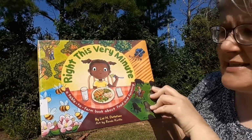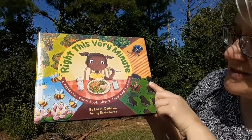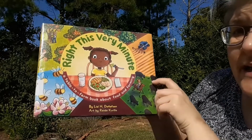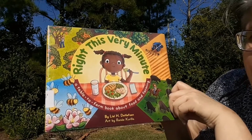Today we're reading Right This Very Minute, A Table to Farm book about food and farming by Lisl H. Detlefsen, art by Renée Carilla, read with permission from Feeding Minds Press and the author. Thank you.